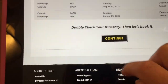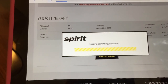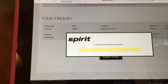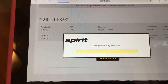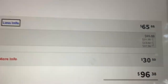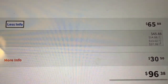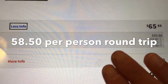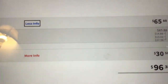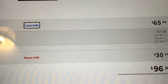So if you hit continue here, it's going to ask you to add on all of this stuff. You don't want any of it. You just want to get to the part where you're going to see what your flight is going to be, and then see how much the passenger usage fee is and how much you can get off if you travel to the airport and book it. Okay, so that flight is going to end up being $96.38 with the passenger usage fee of $37.98. I will insert what your round trip flight from Pittsburgh to Orlando would be once you take that off. So really, guys, $58.50 a person round trip, and that's gonna be like $250 for a family of 4.